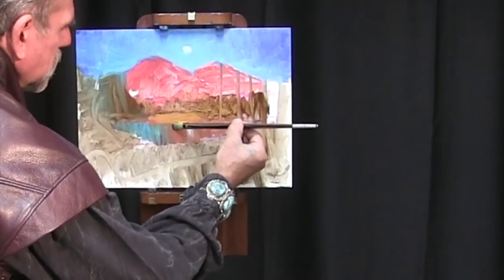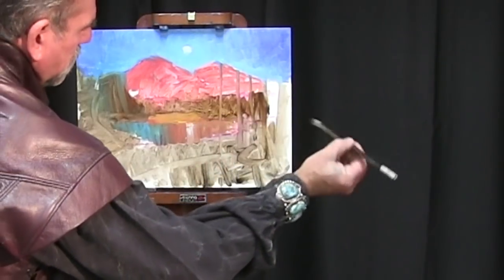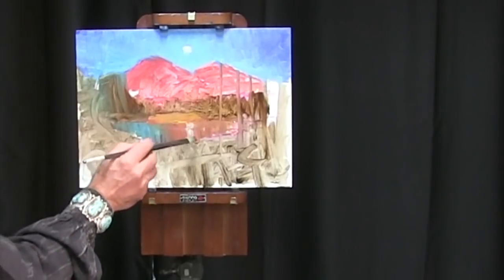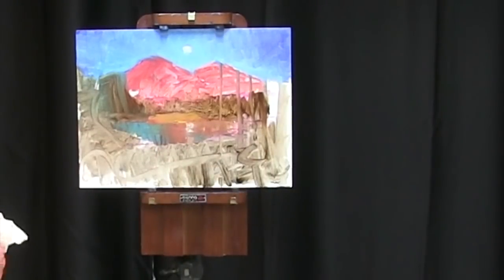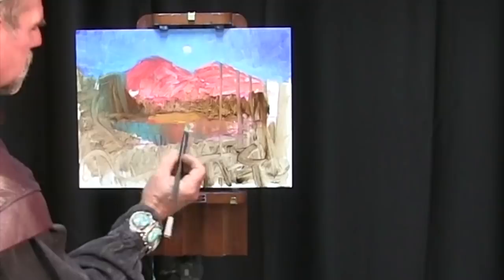some horizontal strokes. You just do a few horizontal strokes. Now, for those of you that are painting with extra credit and watching, I only used one brush this whole time for this so far.